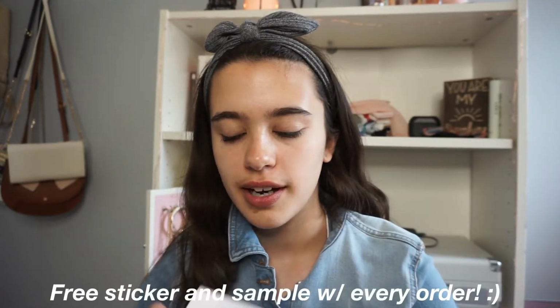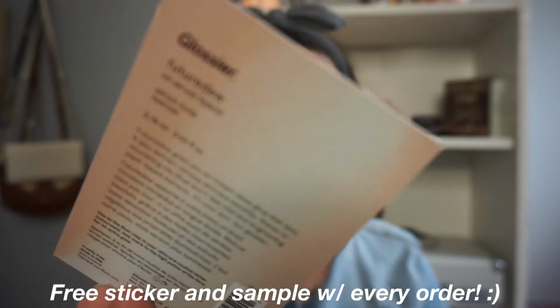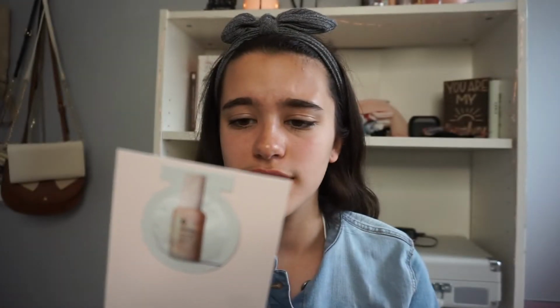Got to share this, but I also got the Future Dew oil serum hybrid thing as a sample, because they give you a sample, and I wanted to try this, that way I can kind of test it out. I'm not a big fan of oils and things like that because I don't want my skin to look oily. I feel like if I was to go for a dewy look, my skin would look really oily. And basically this is just a quick overview of what I'm getting.